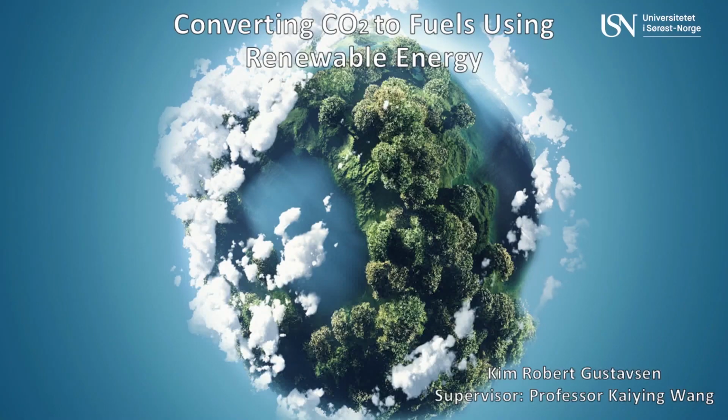Hello everyone. I will talk about how we can convert CO2 into fuels using renewable energy for green, sustainable energy production. As you all know, most of today's energy production is dependent on fossil fuels. This is not only a finite resource we'll run out of in the near future, but it also significantly increases the CO2 concentration in the atmosphere, having a severe effect on our climate.